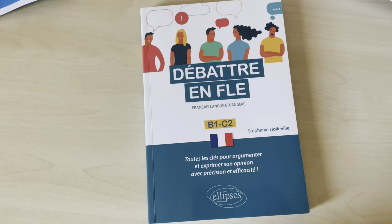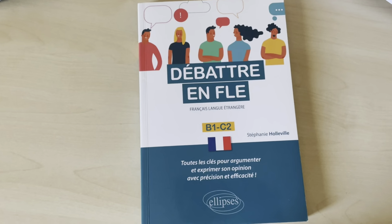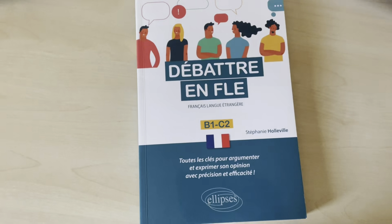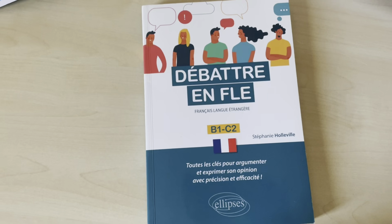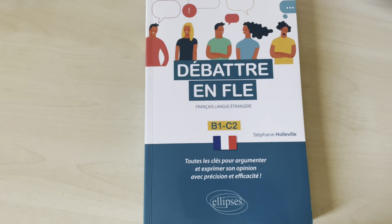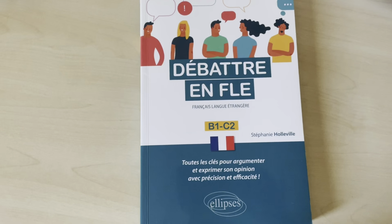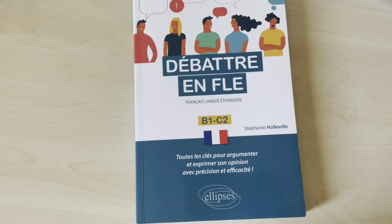The next textbook is called Débattre, from Elle. It's for the CEFR levels B1 to C2. And this is sort of a general guide on how to debate, which I think is super useful because it can be used in both the speaking component and also the writing component, because you do need to know how to structure your arguments like a debate in both of them. And it's basically just a guide to argumentative writing or speaking.